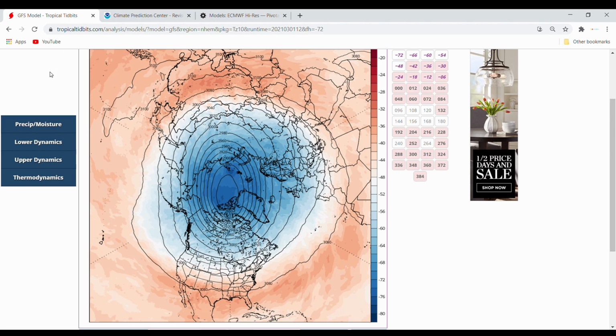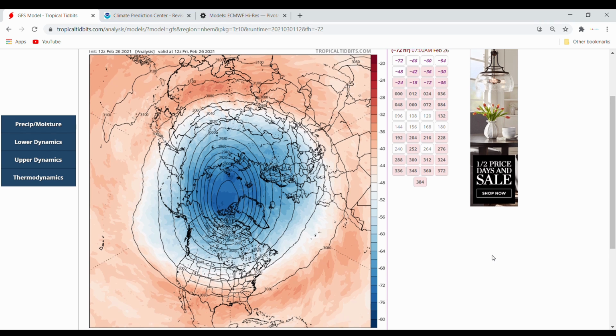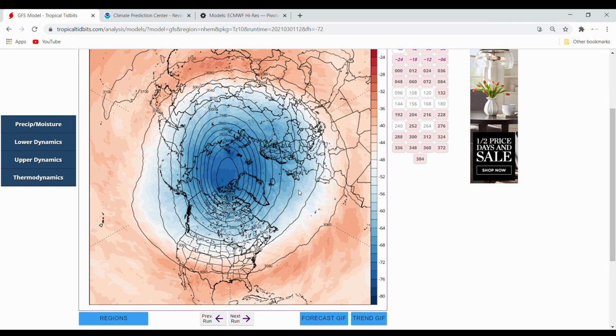So here is Tropical Tidbits. We haven't been on here in a while, but it's good to be back. And we are going to be looking at very upper elevations of the atmosphere above the North Pole. Now, basically all we got to look at here is this blue part right here. This is the polar vortex, of course. The stronger and the darker these colors are means different things in terms of US weather, and we can see the US right down here.